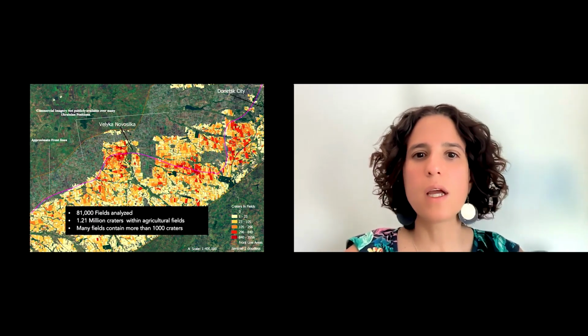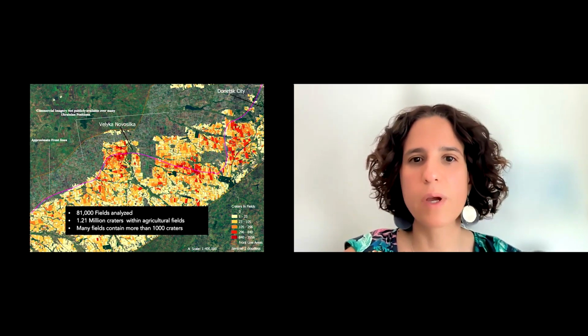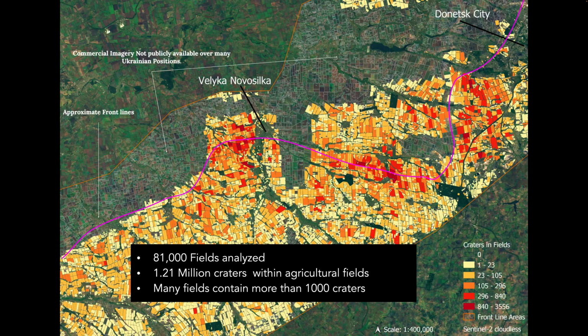When we overlay these areas of fields with craters with our field boundaries that I showed earlier, we can start to look at heat maps or concentrations of craters within agricultural fields across the front line. And here we can see fields that have upwards of 3,000 craters in just one field.